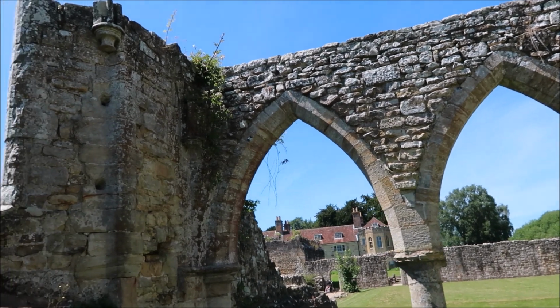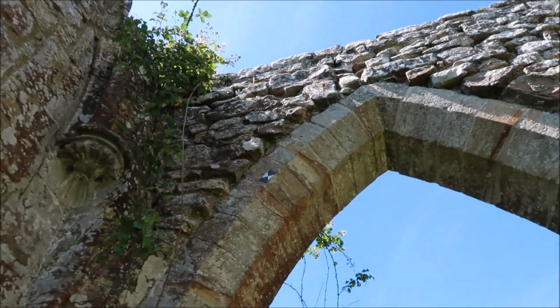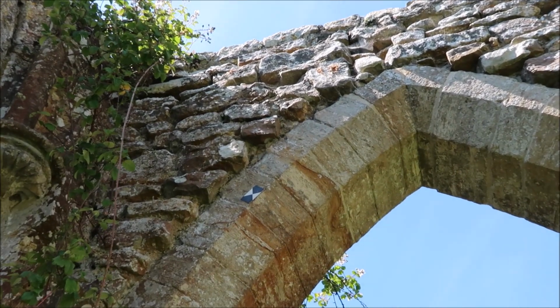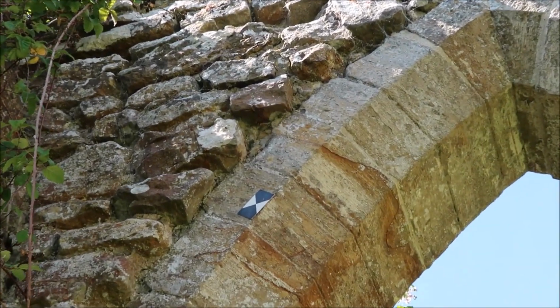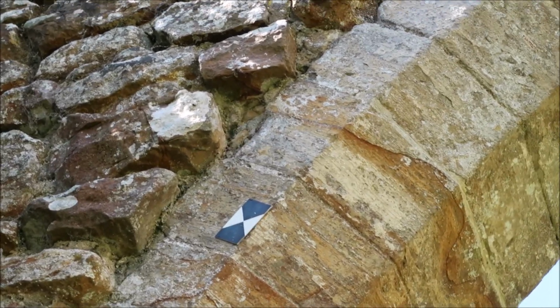Oh wow, what's that? Look. Can you see that, guys, on the archway bit, the white and black, or white and blue? I think it's white and black. I wonder if that was like a tile.